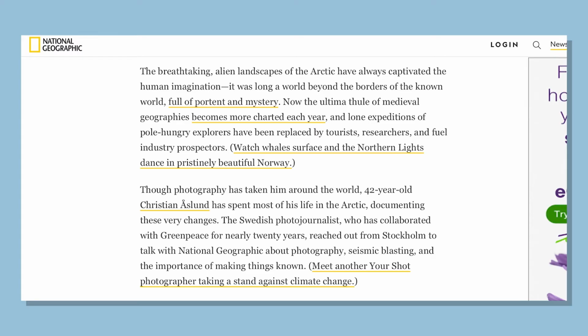According to the story, the more recent photo is credited to a person named Christian Åslund, a Swedish photojournalist who has worked with the environmental organization Greenpeace for years. In this story, he talks about a project he did in 2003, in which he chose photos taken of glaciers in the early 1900s, found where they were taken, and recreated them. It's called a glacier comparison. But I still wasn't clear exactly on when the first photograph was taken and whether, as commenters were asking, they were taken during the same season.